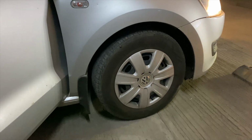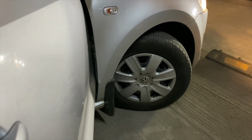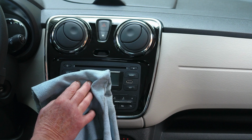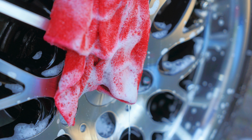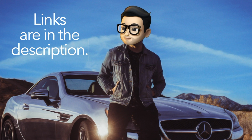Tires should be straight when you have parked on flat surface and angled when you have parked on a slope. Cleaning with microfiber cloth will help maintain the shine and paint finish. Avoid using old cloth or any other cotton cloth. Prefer microfiber only.